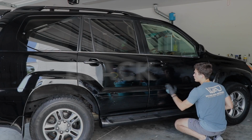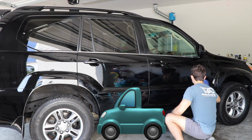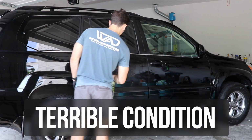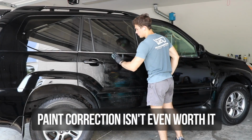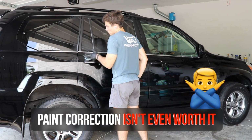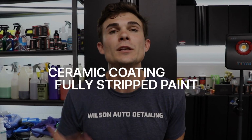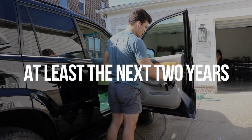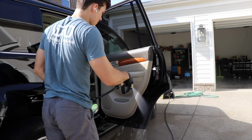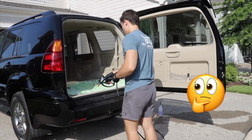Now I'm taking you guys back to a black Lexus that was picked up by a maintenance client of mine when he traded in his big truck, and this black paint was in absolutely terrible condition. The first owner didn't take care of it whatsoever, and we went in to do some paint correction to it. We realized, hey, this paint is in such bad condition, paint correction isn't even worth it because there is so much damage that it would have to be wet sanded, repainted, and re-clear coated. Let's slap a ceramic coating on top of this fully stripped paint because you're going to be keeping this in the garage. It's going to protect it for at least the next 2 years, even without regular maintenance because of the type of coating we're using, and you're going to be able to get the value you want out of it at a price that also feels good to you.